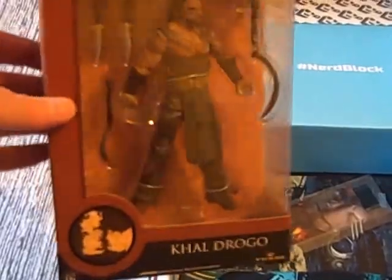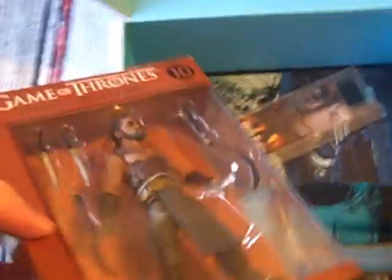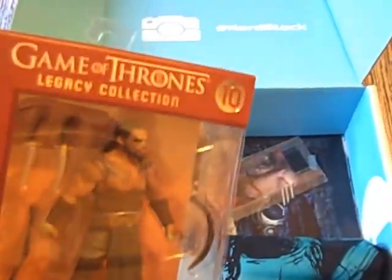Let's move on next to item number 3, Game of Thrones Legacy Collection Khal Drogo. So it's a Funko. It's different to the normal pop vinyl type figures that we get. So it's a very big figure. You can probably see relative to the size of the box. Takes up almost all the space, which explains why all these items are quite small.